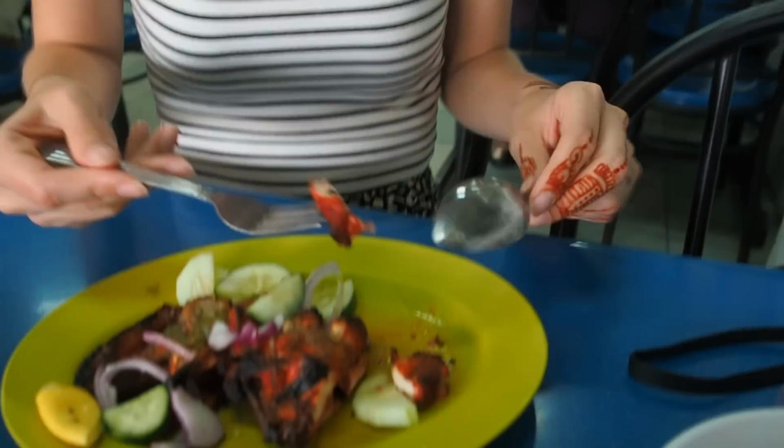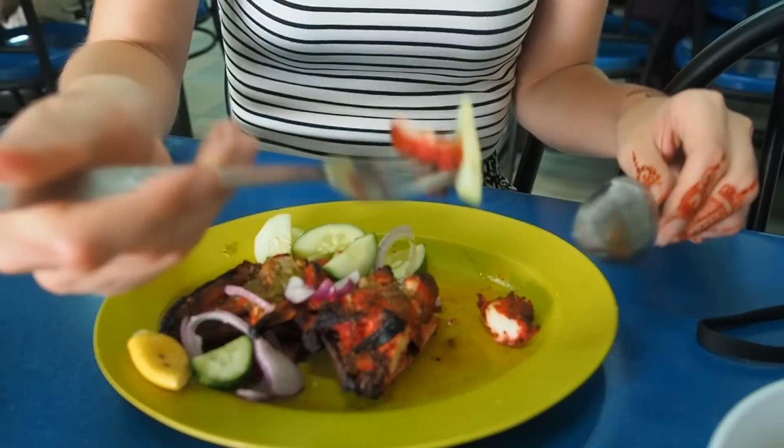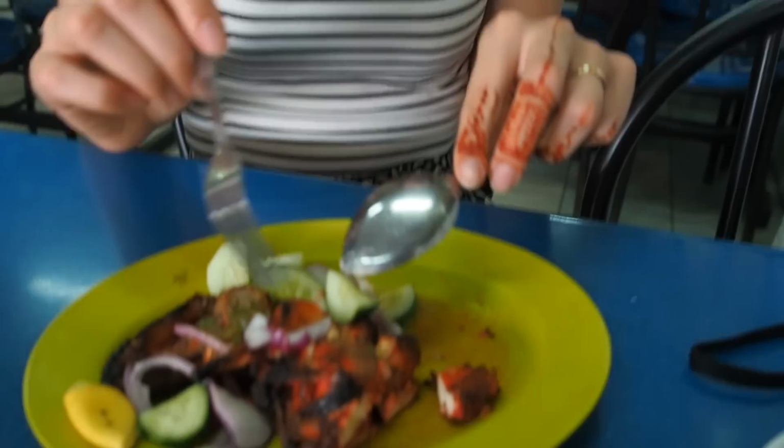In your happy zone? This is heaven. This is so nice. It's like spicy and hot, but then it's just so juicy at the same time. I don't know, I just really like it. Does it have kind of a smoky flavor? It has like a barbecue-y flavor, but I don't mean like barbecue sauce. It's more the way it's cooked, yeah, it's the way it's cooked.